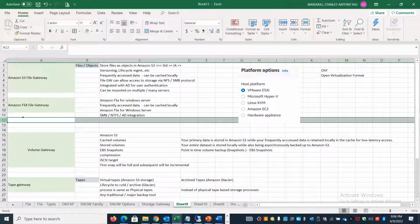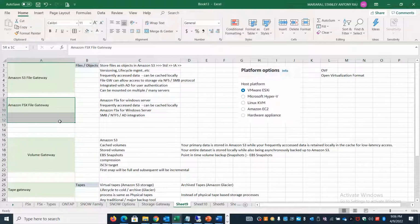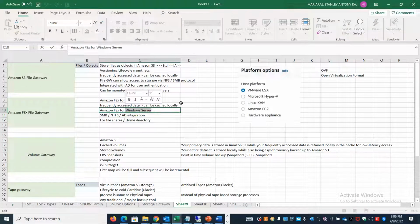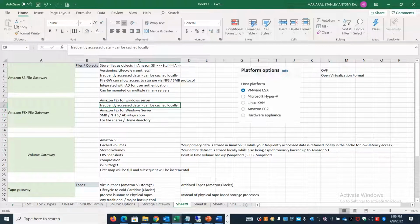If they are asking us to mount it using the SMB protocol or send the data using the SMB protocol, then automatically you can think it is Amazon FSx file gateway. In general, people use this for file shares, home directories, and all those things, because Windows Server is generally used for that. Windows Server file share, and you also get the caching here. Any questions from anyone on this particular thing?